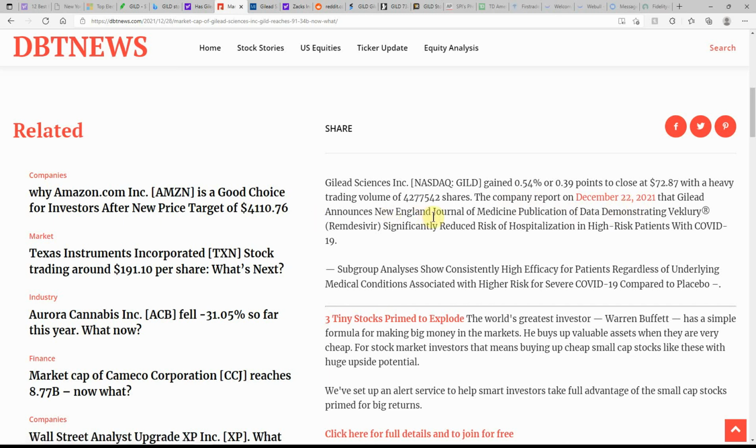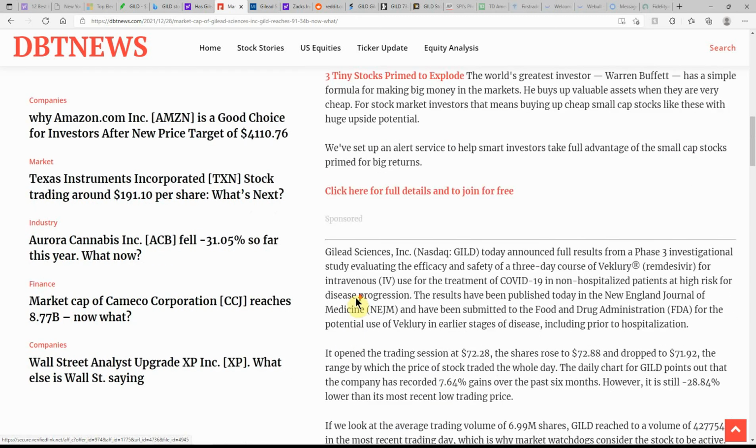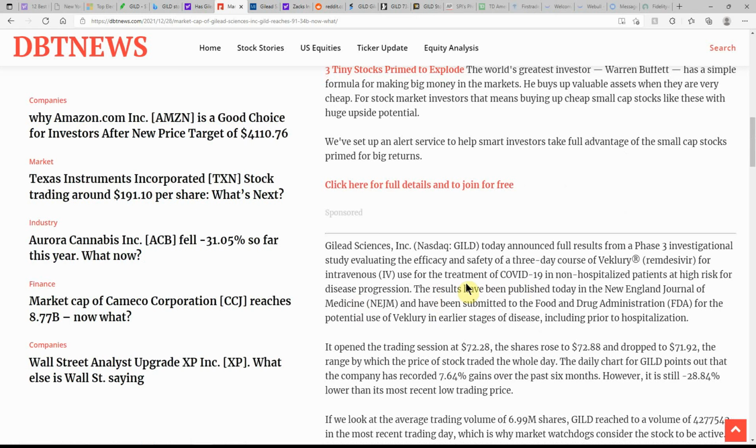Gilead announces New England Journal of Medicine data demonstrating Veklury significantly reduced risk of hospitalization of high-risk patients with the rhinovirus. So, tired of hearing about all that, but here we are again. So that's why I haven't been really covering biopharmaceuticals, because I just didn't want to go down that path. But this one hit a 52-week high, so definitely time to do a video on this one.